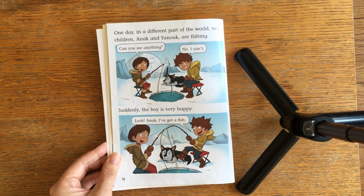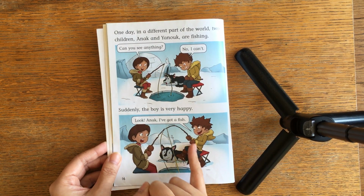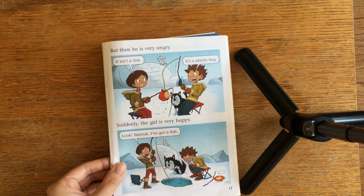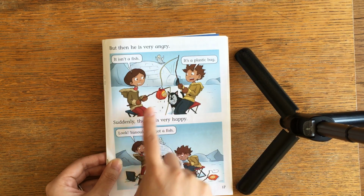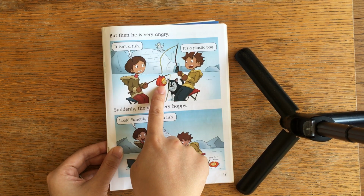Suddenly, the boy is very happy. Look, Anak, I've got a fish. So he feels something pulling on his fishing rod. But then he is very angry. He pulls on his rod. But that's not a fish. What is that? It is a plastic bag of chips.